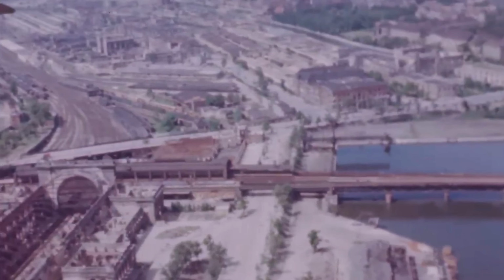By pausing, we can see the northwards running tracks out of the station, over which a road bridge, part of the Invalidenstrasse, crosses.